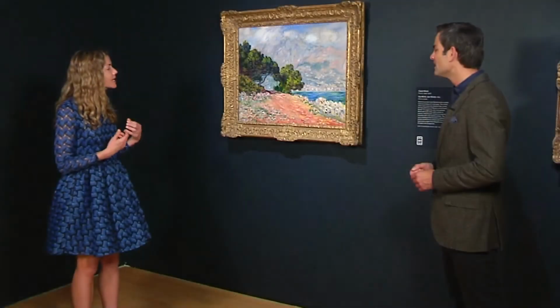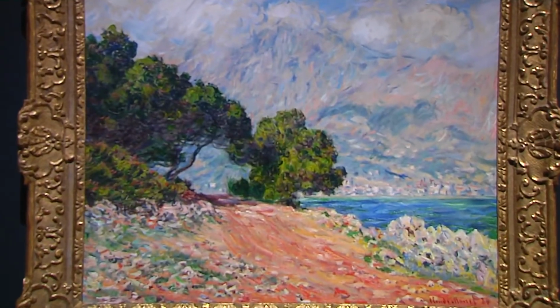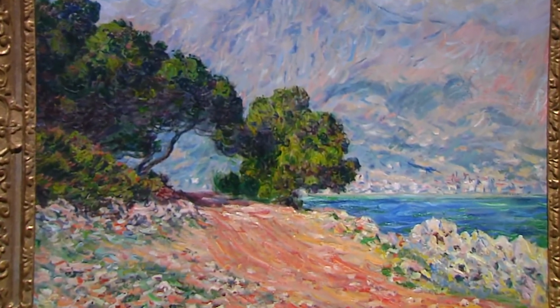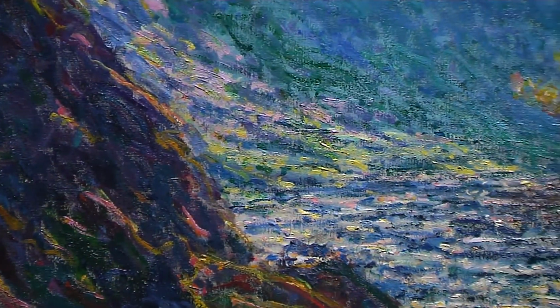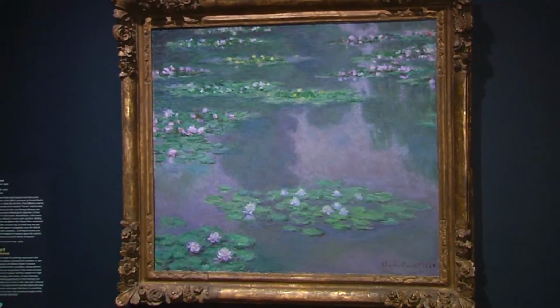One of the things that he says when he's on the Riviera is that he had to joust and fight with the sun. Monet relished challenges, and for it, his paintings evolved. Ultimately, he would make a splash with his water lilies, depictions of the gardens on his own property, places he saw every day, but to Monet, never stayed the same.